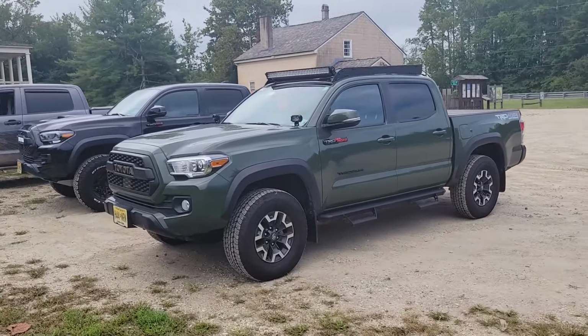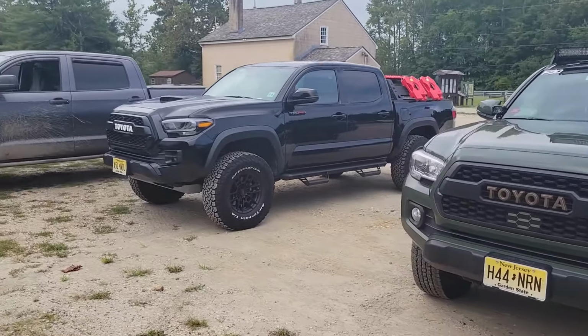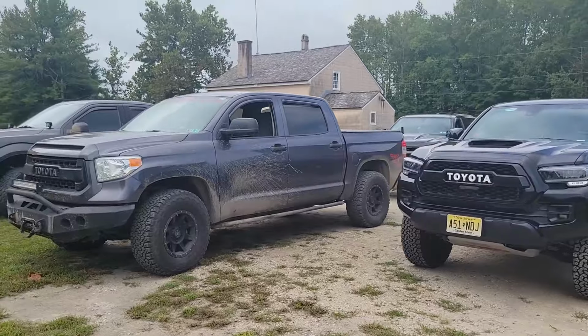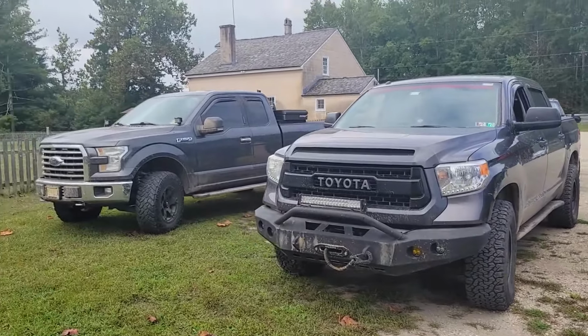The guy who hosted the event, his name is Josh. He's got a Tundra. We got a Colorado ZR2 in the back. It's a pretty awesome truck. And then we also got a nice F-150.